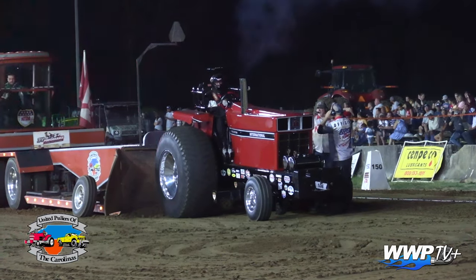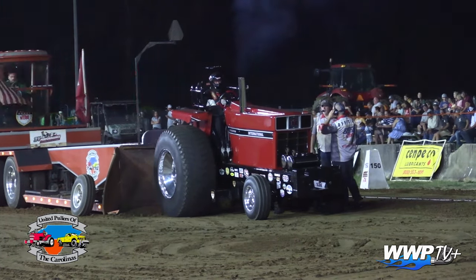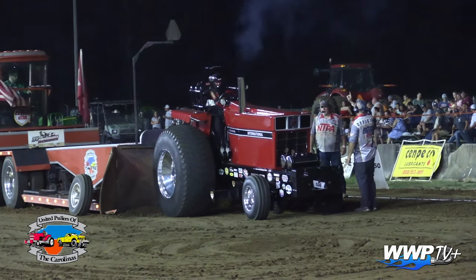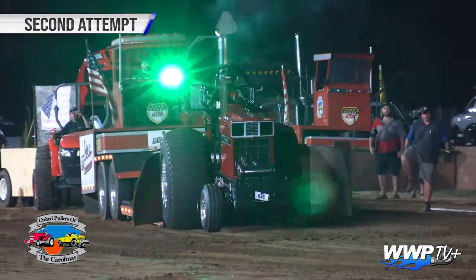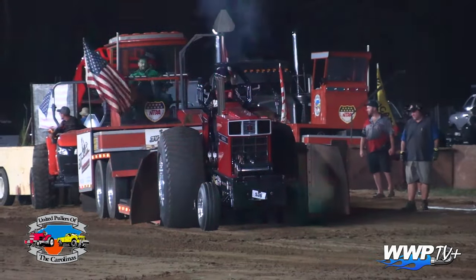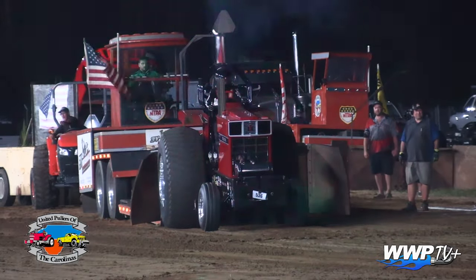Ron Beasley. Every puller gets 2 attempts to go past the 100-foot mark. Jeremy's out there backing him up. So if you're looking for a good quality tractor, either one, you can't go wrong. Ron Beasley building those RPMs up on his second attempt. Let's see how he gets that Farball Fever rolling.